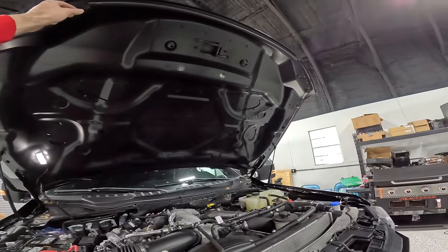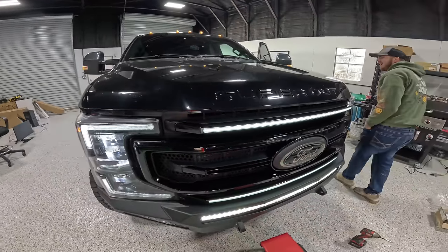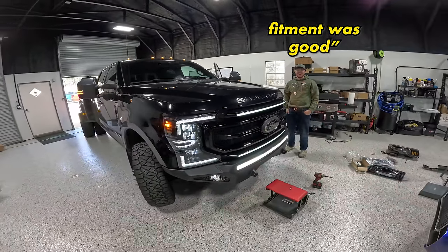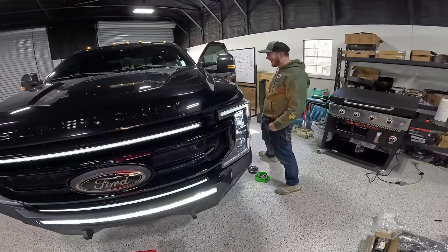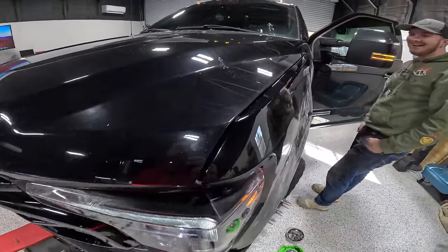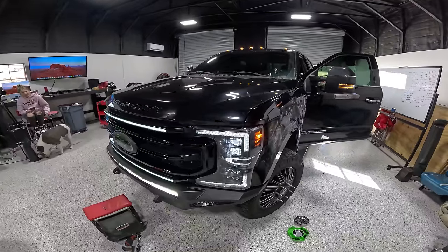Yeah, that's how I like to do them. Bro, I'm glad this fender fitment was good. Oh yeah, for real, I didn't even check that. It's great, Laura. Oh nice, yeah, it does fit really close actually. Let's go. That is really amazing.